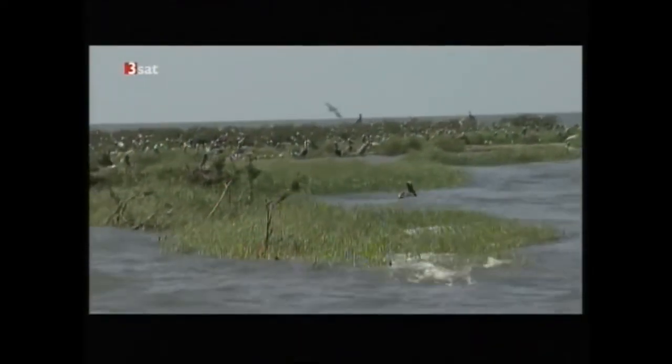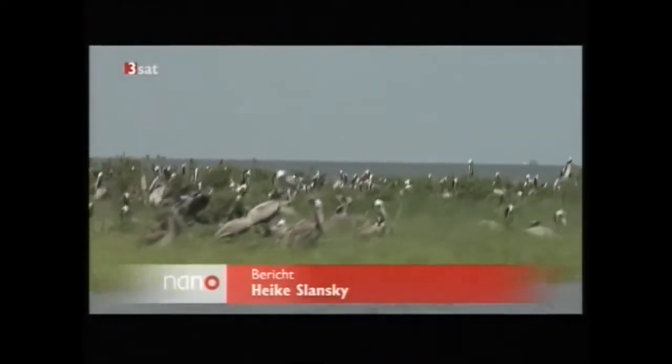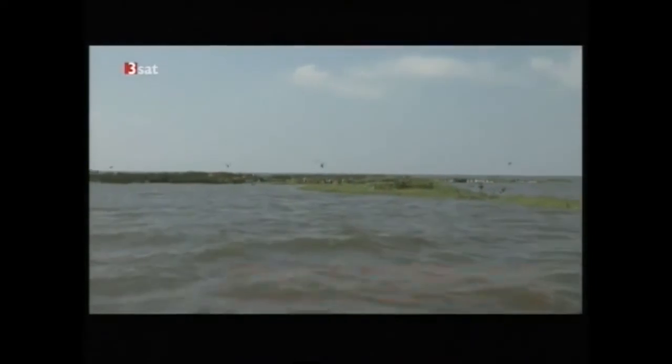Die Natur kämpft mit den Folgen der Ölpest. BP hat zwar schon Milliarden bezahlt für Aufräumarbeiten und Entschädigungen, doch niemand weiß, mit welchen Folgen Mensch und Natur in der gebeutelten Region noch rechnen müssen.